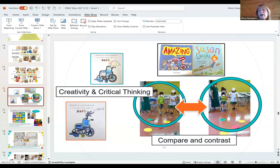In the book Susan Laughs, the very last page depicts her in a wheelchair. But the wheelchair was black and quite boring, so we designed her a new wheelchair. Some of these had propellers and umbrellas, and there were beautiful colours. In this way, we can combine creative activities with critical thinking.